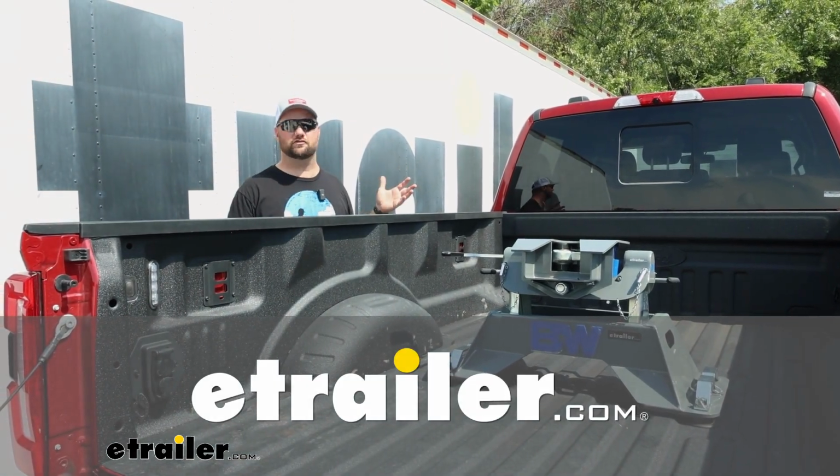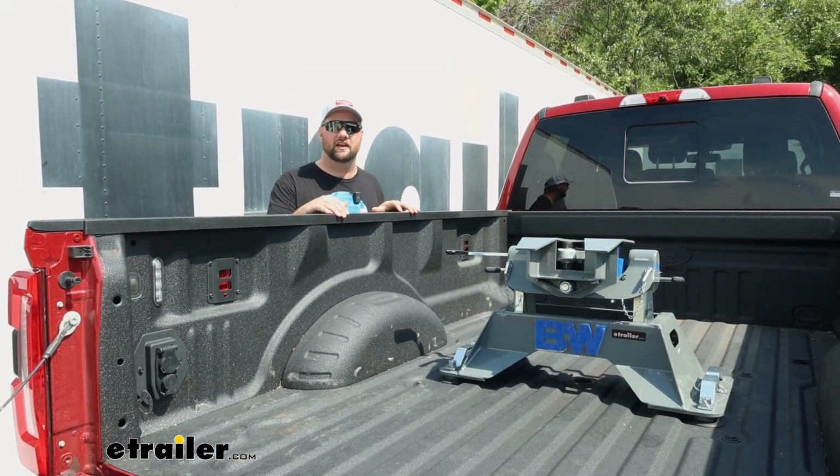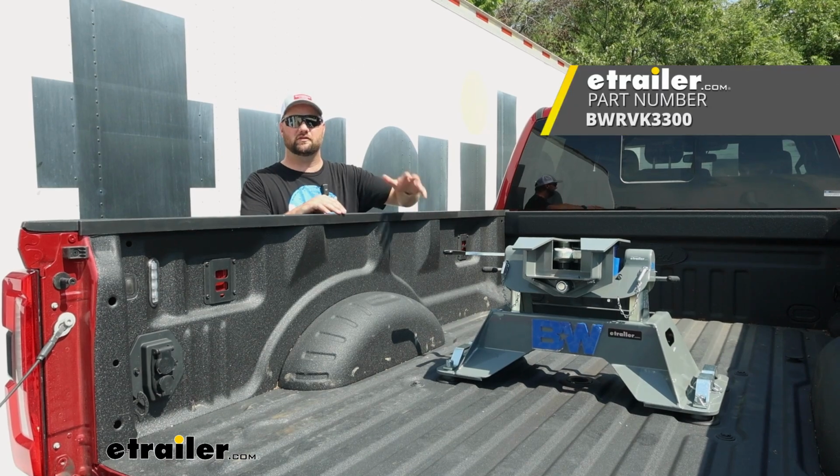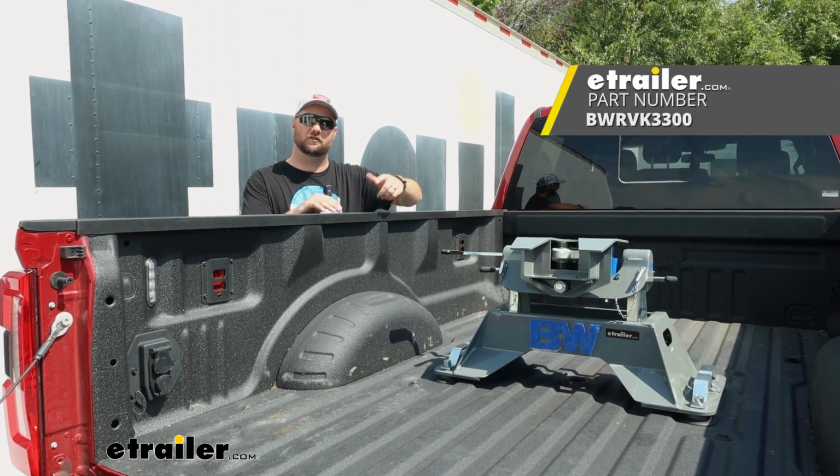Today we've got a 2024 Ford F-350 and I'm going to show you some of the cool features on the B&W Companion 5th-Wheel hitch for your OEM puck system.